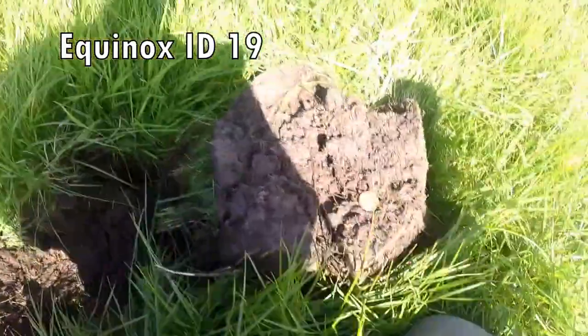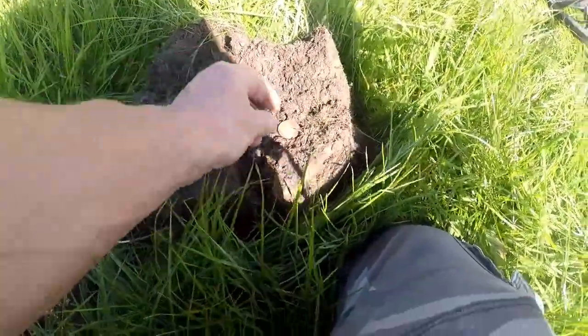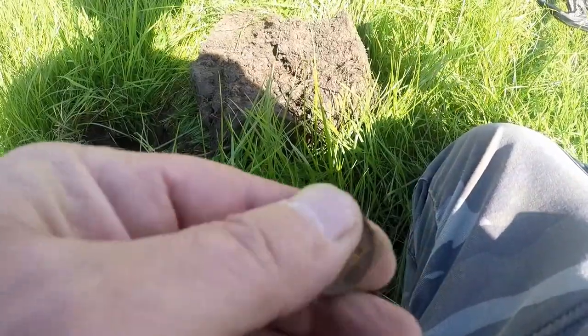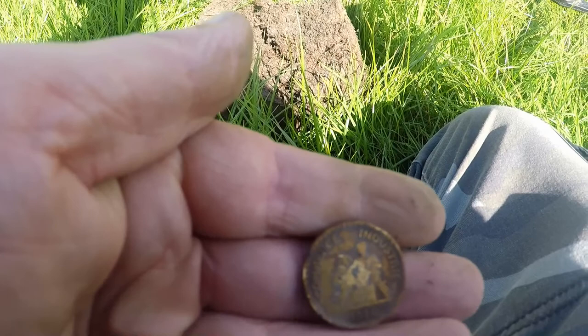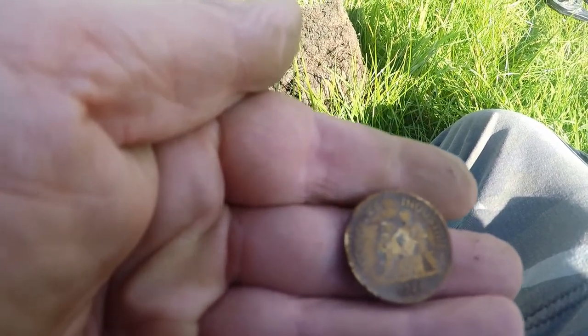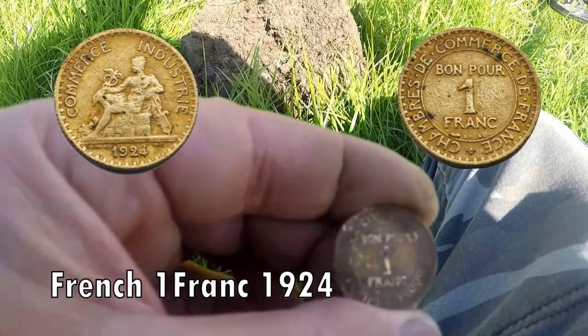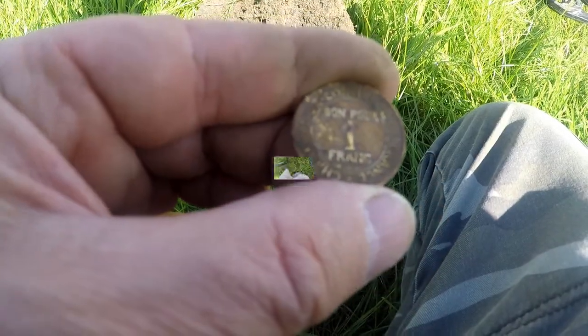Well, 19, and what was there was this coin. I don't know what this is. Some Indian coin, I think. 1 franc. It's a foreign coin.